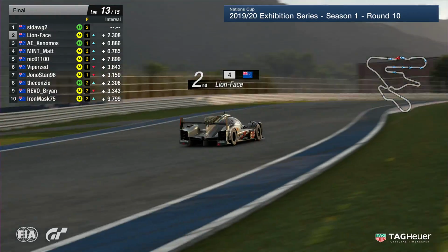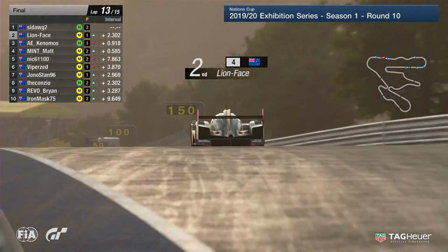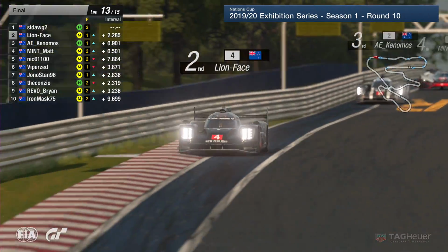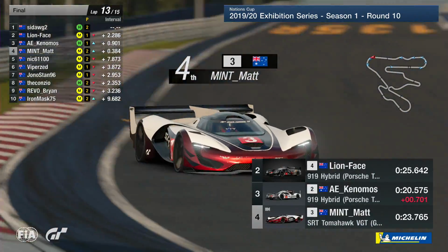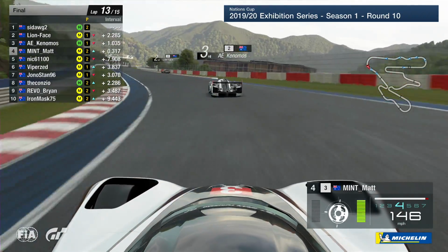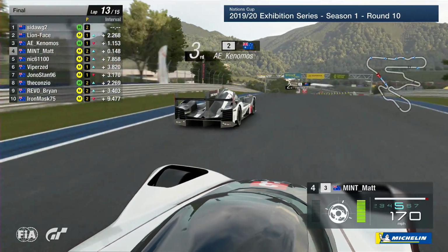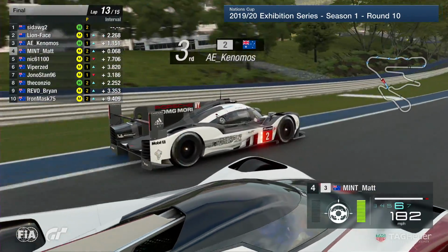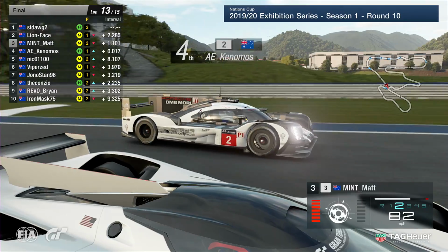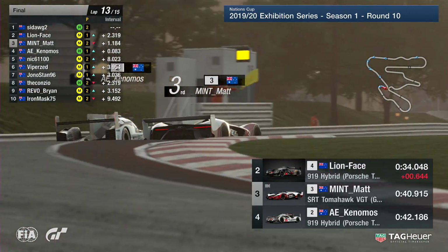He's pulling away, though, from Kenemos at quite a rate behind. My word, nearly a second already. Same with Mint Matt behind him. So it looks like Lionface is looking to try and go after Side Dog. I think this is a case of just Kenemos having worn those tyres down, even though they're hard tyres, just can't make the most of them. And it seems that he's just the one that's holding people up rather than everyone else catching each other. So that pass there, it was just momentum.